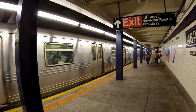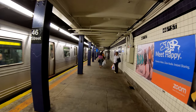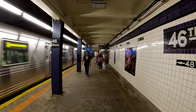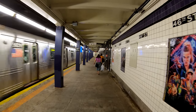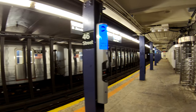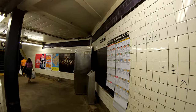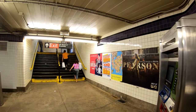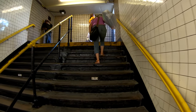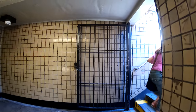This is a Queensbound train going to 71st Avenue in Forest Hills. But I'll be exiting at the 48th Street exit. Looks like there's a Manhattan-bound R train on the other side. To open those subway gates, there's a neat little trick you can do. You have to press down on the bar for 3 seconds and hold it, otherwise the door won't open. I've seen people just keep pressing on it furiously and then the gate won't open.